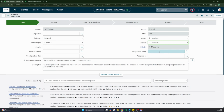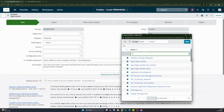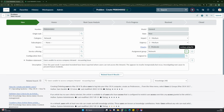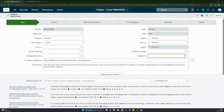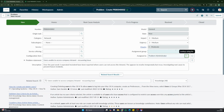Then we have the assignment group and assigned to. So who is responsible for investigating this problem? In a real company, you would assign it to a senior technician or a problem manager, someone who can do the root cause analysis. For now, let's find the right person. Let's say network. We can add the network group here and assign someone from this group. For now, let's assign it to ourselves as the system administrator, Admin. So we can assign the problem administrator here.